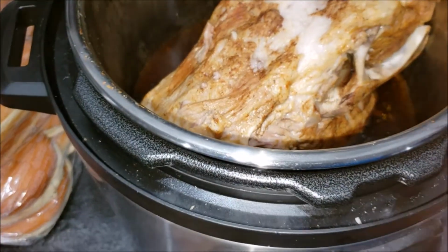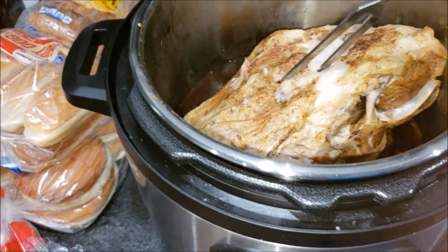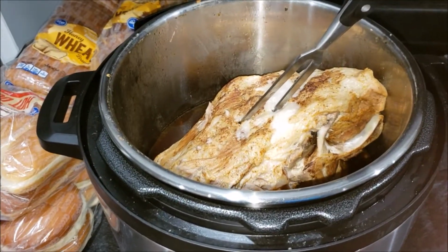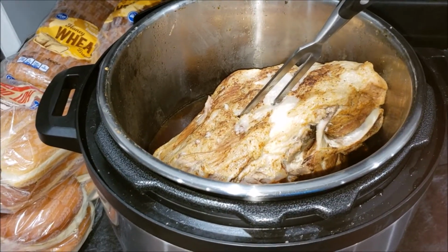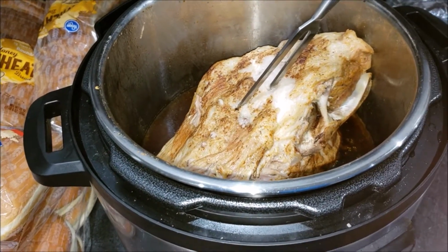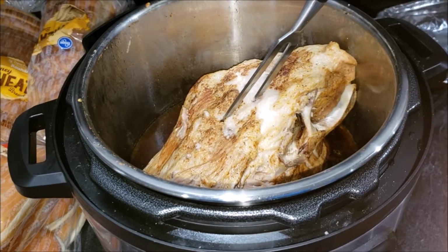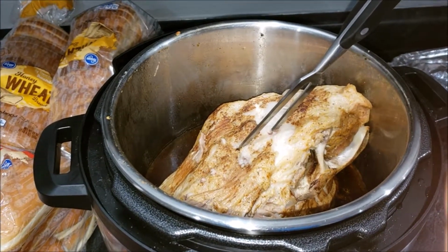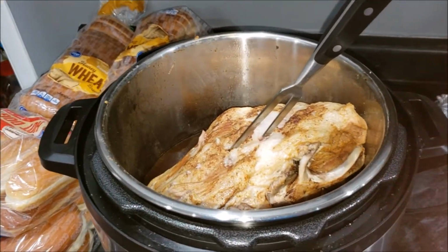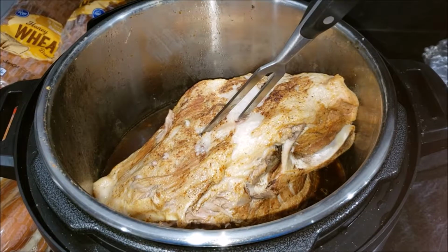And this is the pork roast that I cooked for about, I think it was an hour and a half, hour and 40 minutes, and then let it naturally release the steam. So it was in the Instapot total maybe 2.5 hours. I put it on saute and browned all the sides, and then put it on high pressure for an hour. I think it was an hour and a half or an hour and 40 minutes. I don't remember now. But like I said, this will be shredded up into barbecue, probably some Mexican and some Chinese.